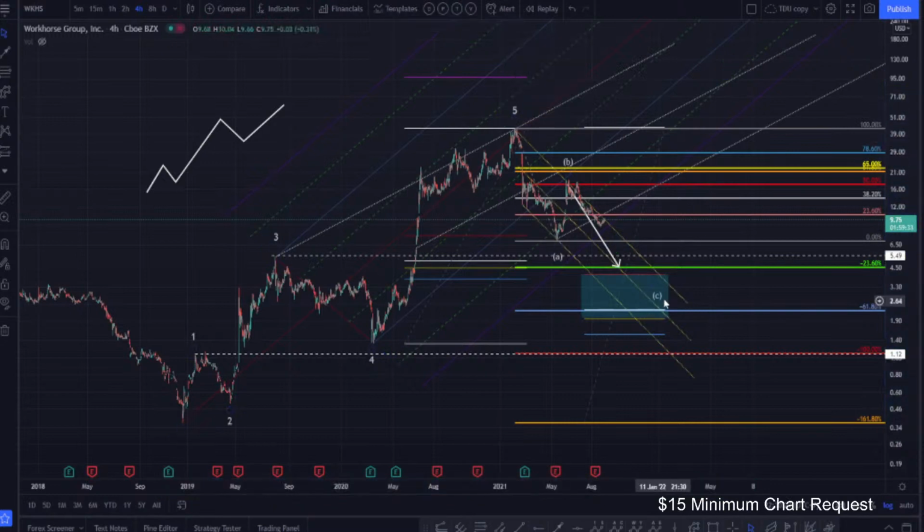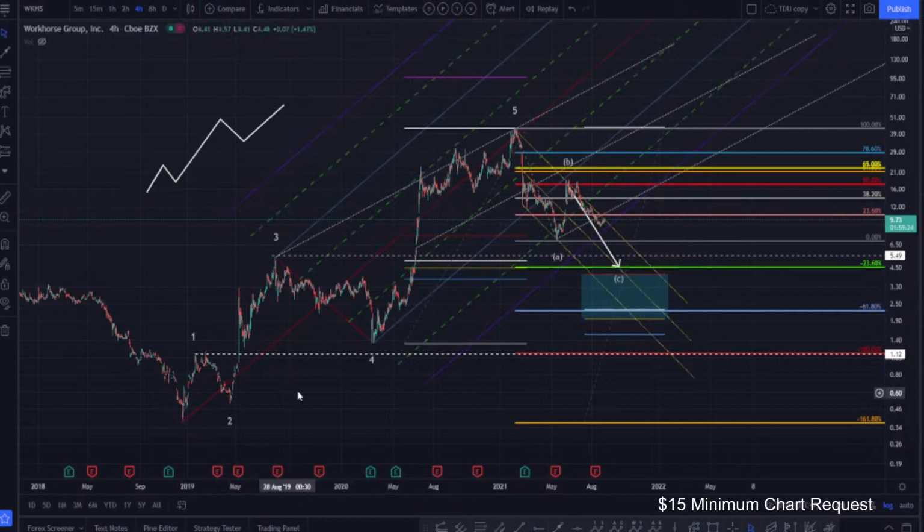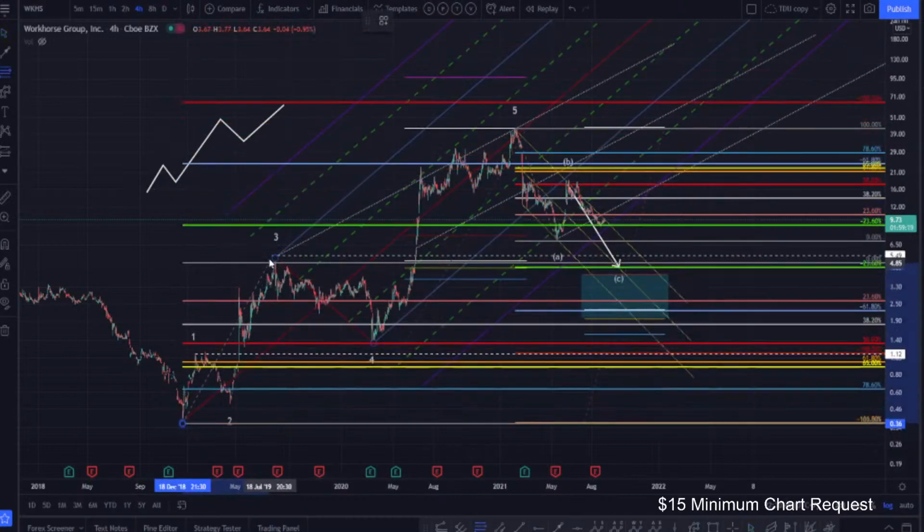Now I'm staying with this, thinking I'm going down to the C of the 2. Somewhere down here, this is the zone I'm looking for it. Now I'm going to make these a little brighter so I can see them. Okay. So what do we have here? Oh, it looks like a 50.